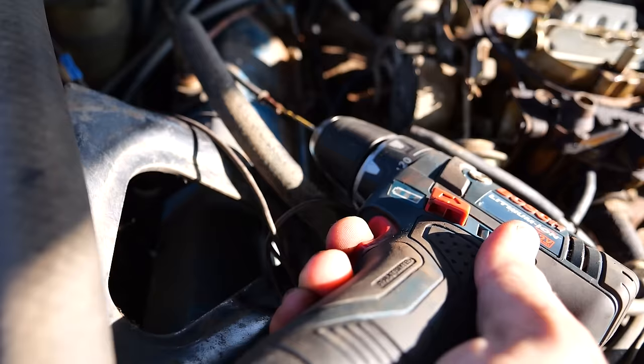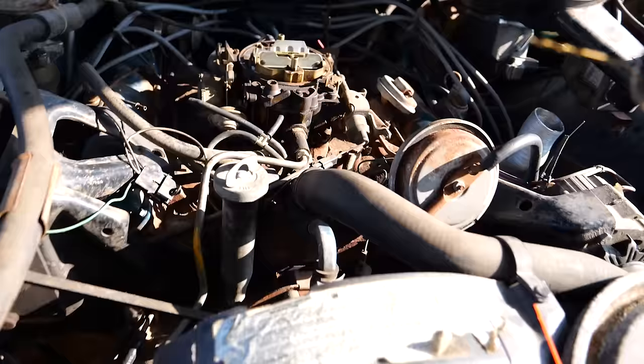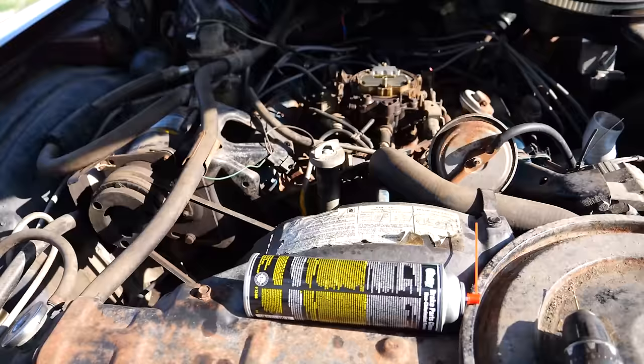Look at that. I can't even drill that into it. I think we're on to something here. I think that line's plugged right there. Let's get that opened up and try it again. All right, the drill bit got literal metal out of it, so that should make a difference.